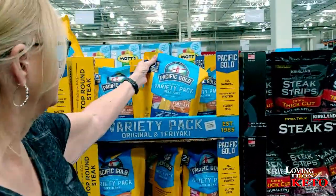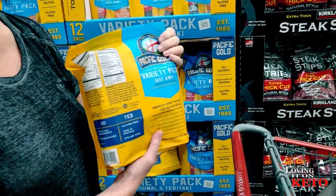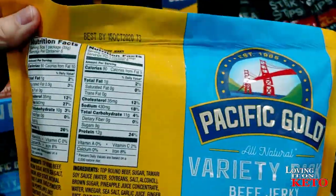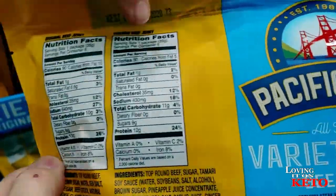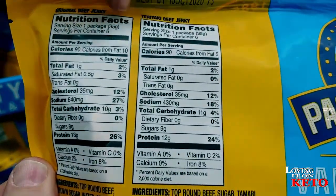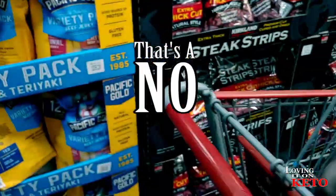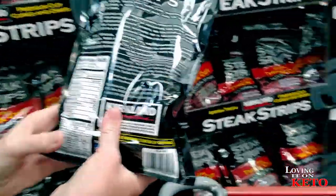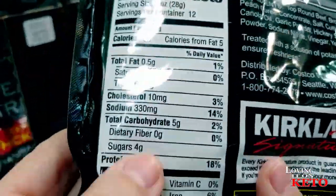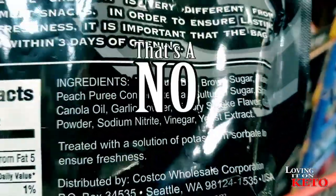So, these are 12 bags, beef jerky. Nope. You guys really have to watch your carbs on jerky. Look at this. 10 grams of carbs for the original beef and teriyaki's 11 carbohydrates. So, that's a no-go. So, always look. Look, they've got steak strips. What are these? 5 grams of carbs, 4 grams of sugar. Second ingredient, brown sugar. So that's a no-go.